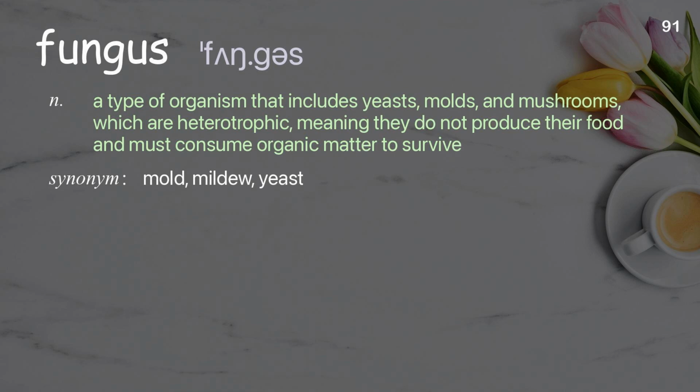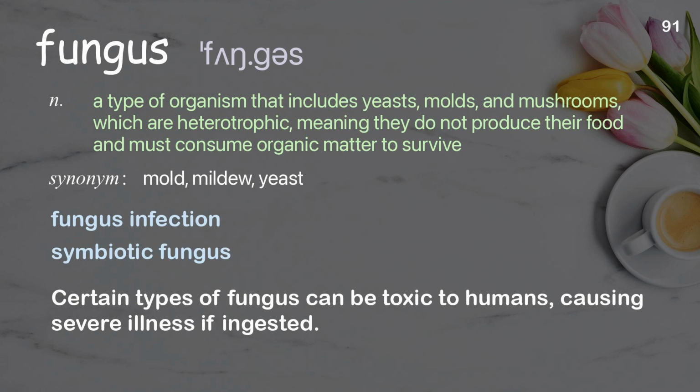Fungus. A type of organism that includes yeasts, molds, and mushrooms, which are heterotrophic, meaning they do not produce their own food and must consume organic matter to survive. Examples: Fungus infection, symbiotic fungus. Certain types of fungus can be toxic to humans, causing severe illness if ingested.